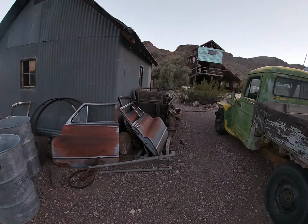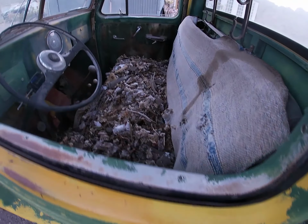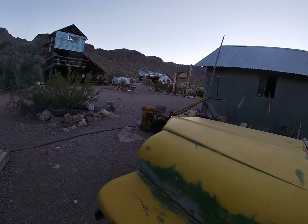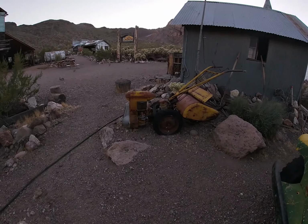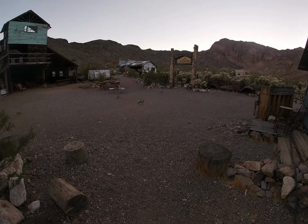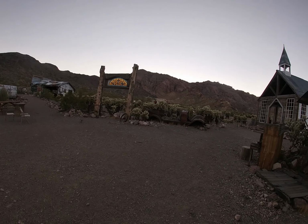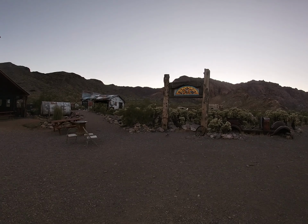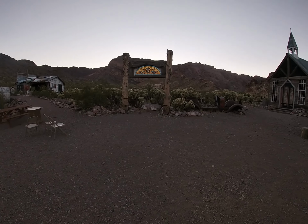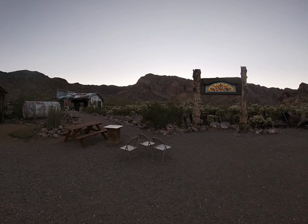Got some doors. Critters living in here. Ooh. Old tiller. Hear the quail. The owner of the property told us to stay out of the cactuses because there are rattlesnakes. So I'm going to take his advice because I'm in shorts. Shorts, in Espanol.